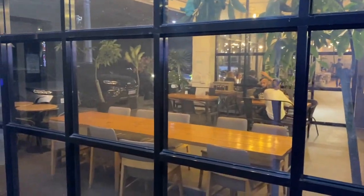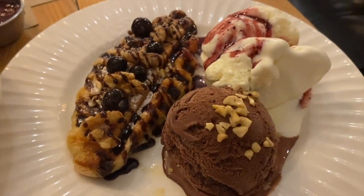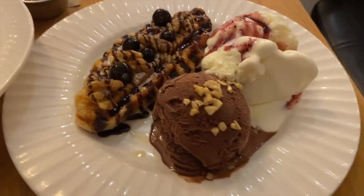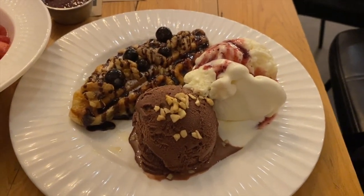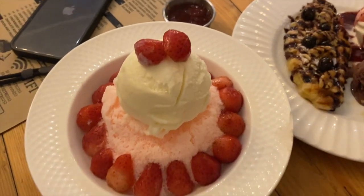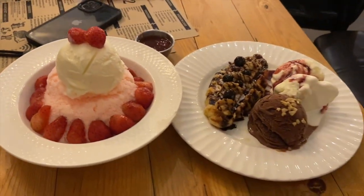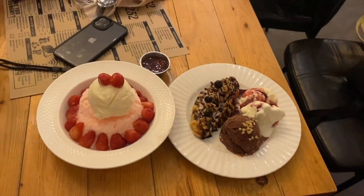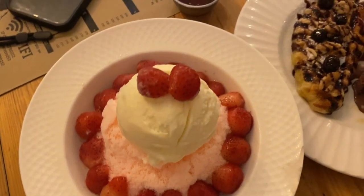Like I've mentioned, I'm craving for dessert, so we wasted no time in ordering. So I'm hungry and so excited to try my sweets. Here are the desserts that I got and I'll tell you which ones I like the most. We ordered only two desserts for today. They actually still have a lot of menu items that I can't wait to try. Cafe Retro 252 is definitely one that I would love to return soon. Look at their dessert. I'm so excited to try them.